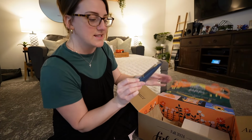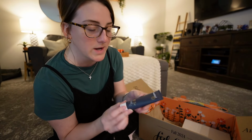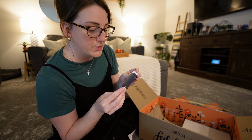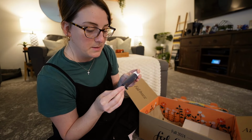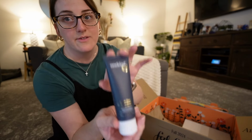This is next. This is Dream Cream Nighttime Moisturizer from One Kind. Instantly soothes, hydrates, and enhances skin tone for glowing skin. In the AM, PM, it feels like a dream. So this is a neck and face cream.